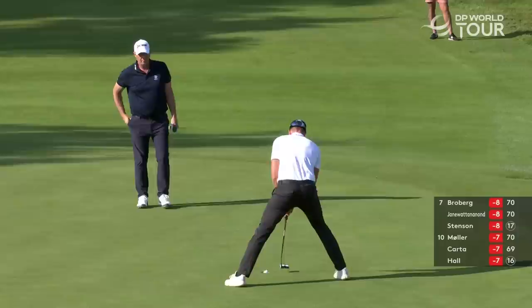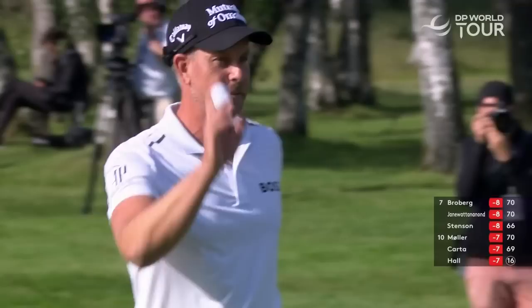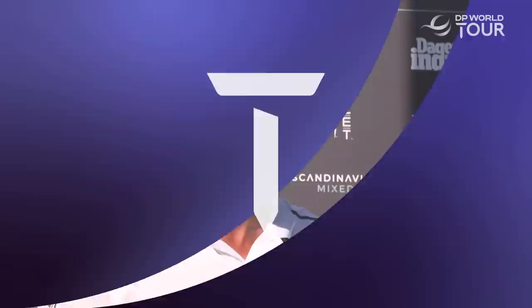The host is in with a chance, four back heading into the weekend. Wonderful round of golf this afternoon. Henrik, how pleased with that round of 66?